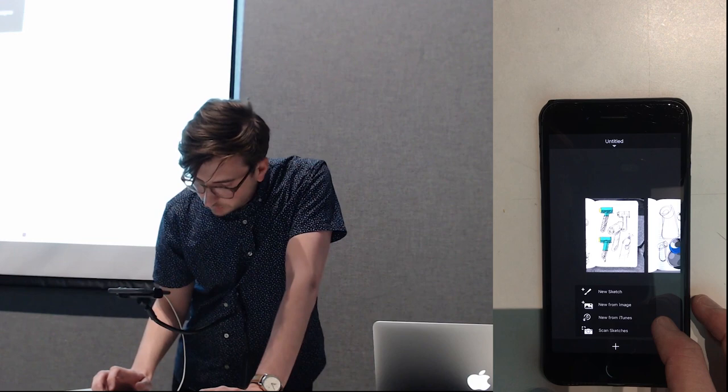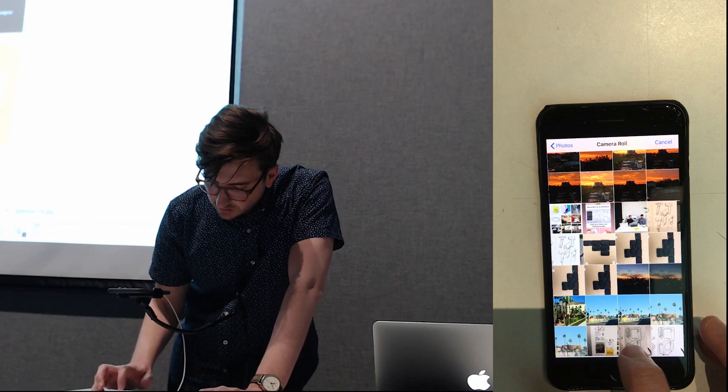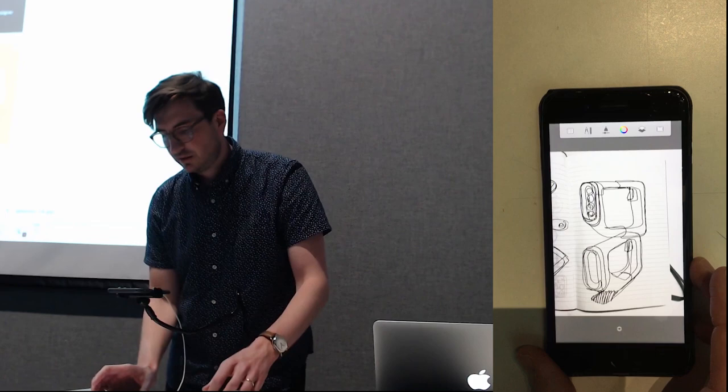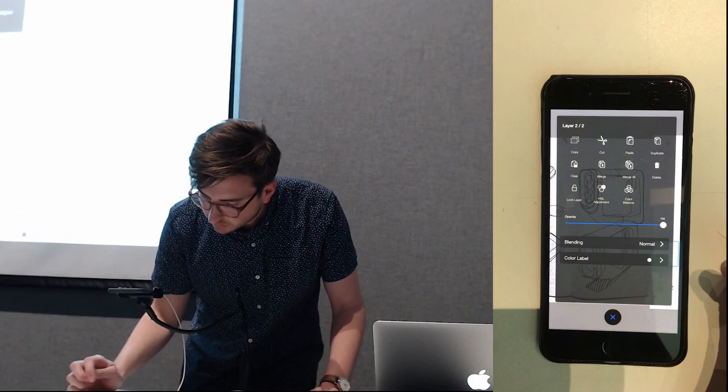So I'm in Sketchbook Pro, and I'm going to say new from image, import this photo. And so here it is. Import photo. Here it is. Create. There we go. So now the canvas size is the same size as the photo that I just took. I'm going to create a new layer, go to this panel and hit multiply.